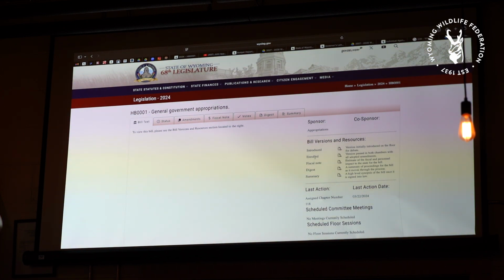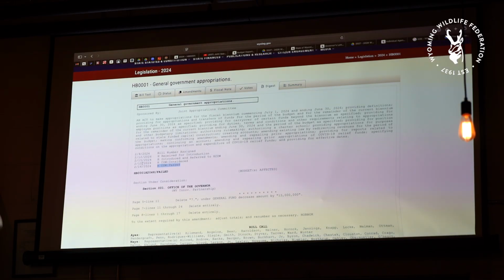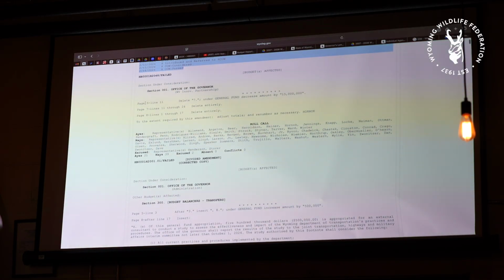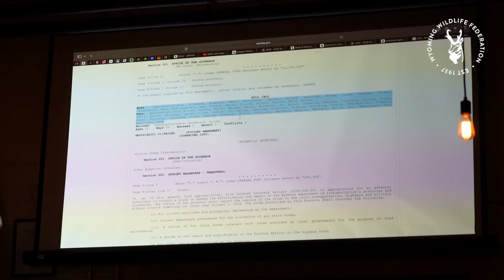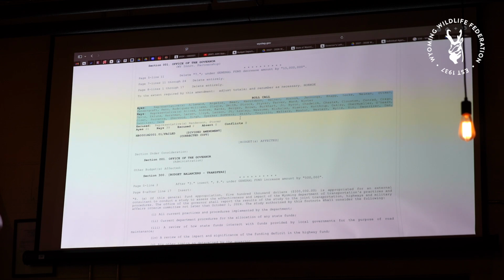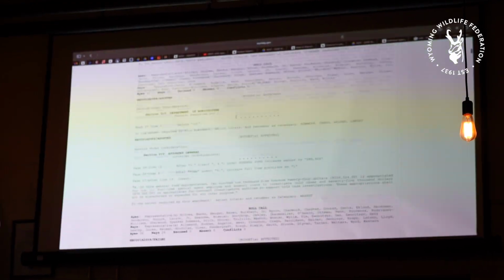You do not have to scroll through 126 pages to find the amendments. There's other easier ways to do it, but it's a little wonky as well. Digest is what's going to tell you basically all of the proceedings and what happened with that. You can look at it up here, and it'll tell you who voted and how. It'll tell you the ayes and nays. So you can look and see how your legislator voted, and you can say thank you, always say thank you, or you can yell at them if you need to. But you can see all of the proceedings for that bill.